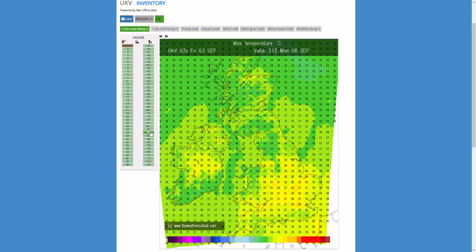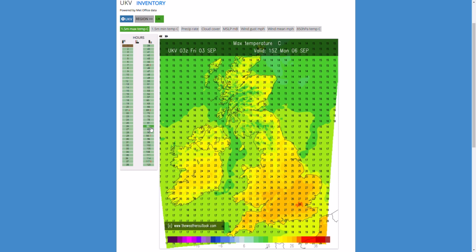By Monday, we're seeing temperatures rise to 28 degrees, potentially in the London area, but widely mid-20s, and even Scotland getting around 20 degrees, and even Ireland 23, 24 degrees, which is very warm for this time of year.